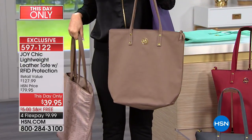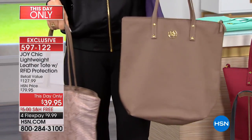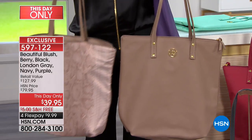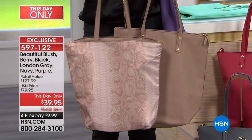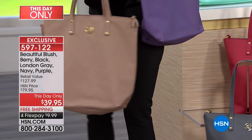Okay, I'm not going in the right order, am I? There's your taupe. There's the taupe, and look at the lining. Oh, look at that. The lining. Oh, my God. Okay, all right. So here we go.